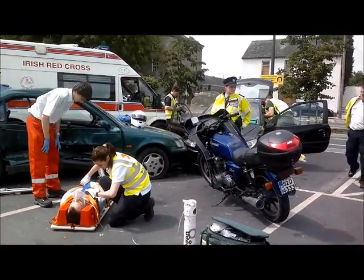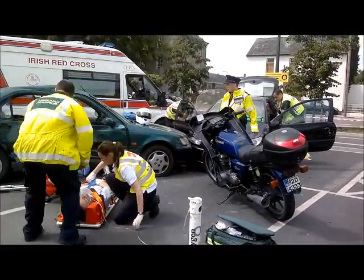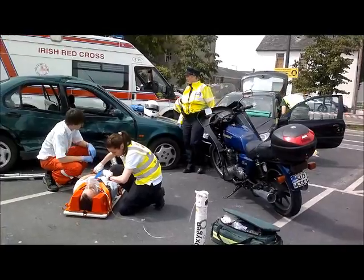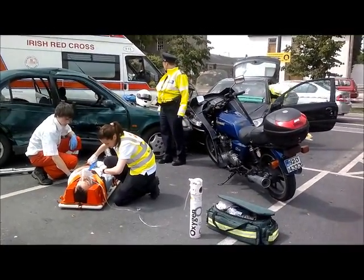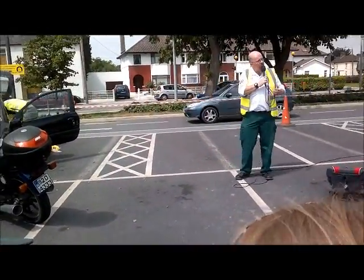When you're dealing with an injury like this at the side, for argument's sake, if there was a driver in this car here, and this motorbike tears into the side of it here, and it hits him on the right hand side, we have no protection down our right hand side here. So your liver's around here, your kidneys are here, your lungs are here. The bigger problem is for the passenger on the other side.